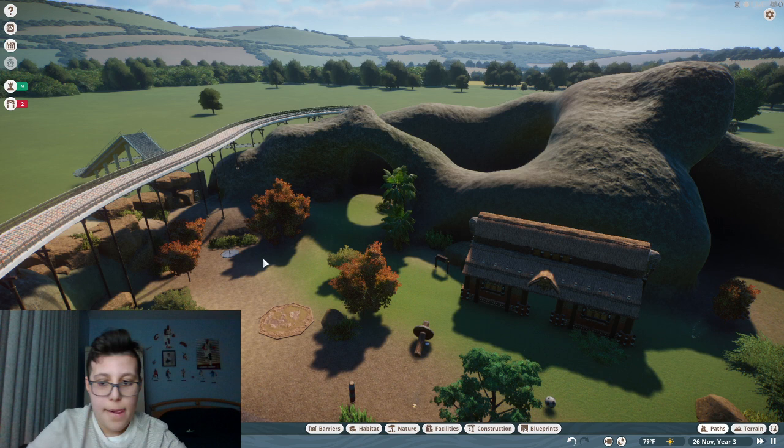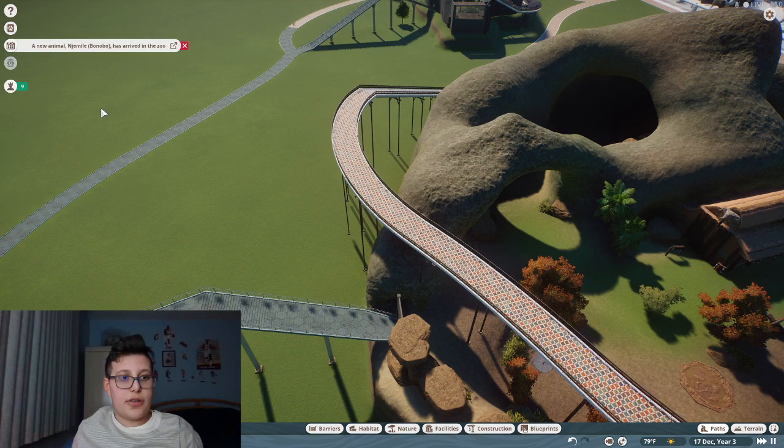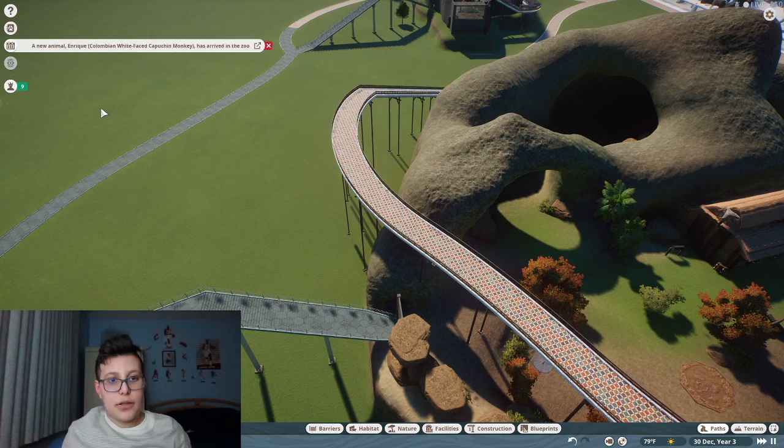Oh, more orangutans are coming. Let's go. Oh, there's one. Nope, that's them delivering probably the bamboo or something, right? What was it? Hello? What were they delivering? Oh, yes, that was right, the bamboo! The first ever bamboo is here. And all of them are going there.